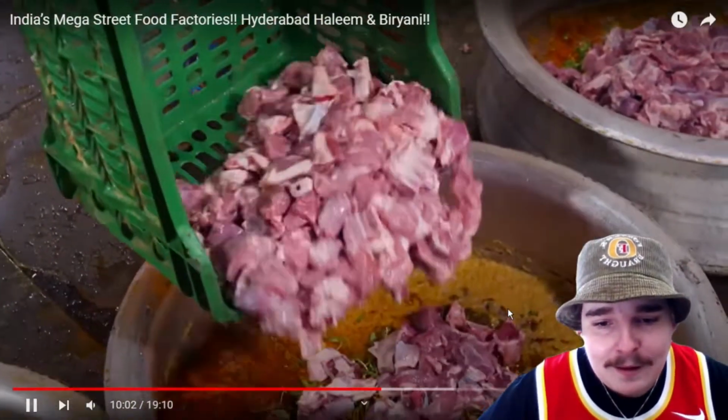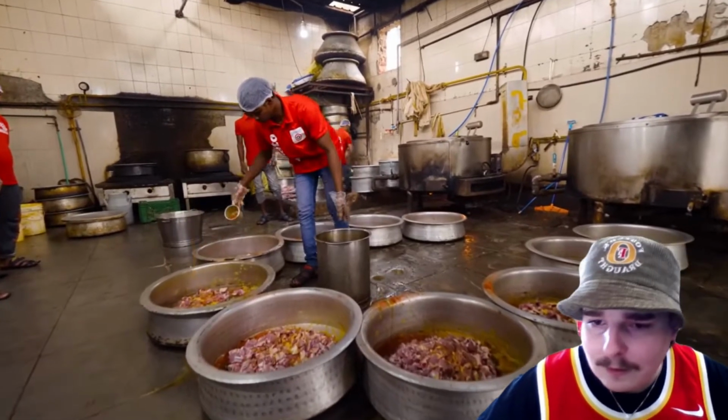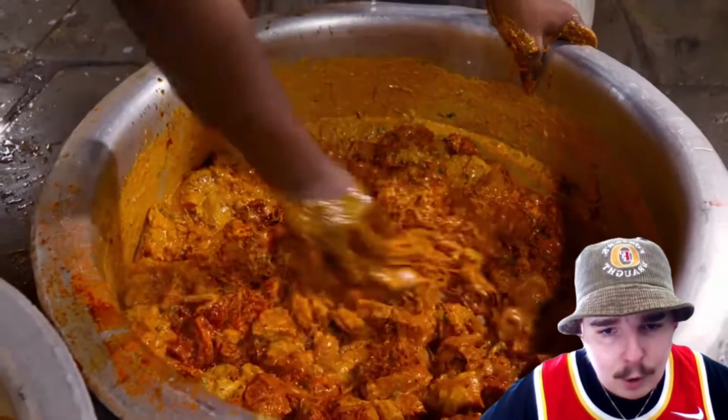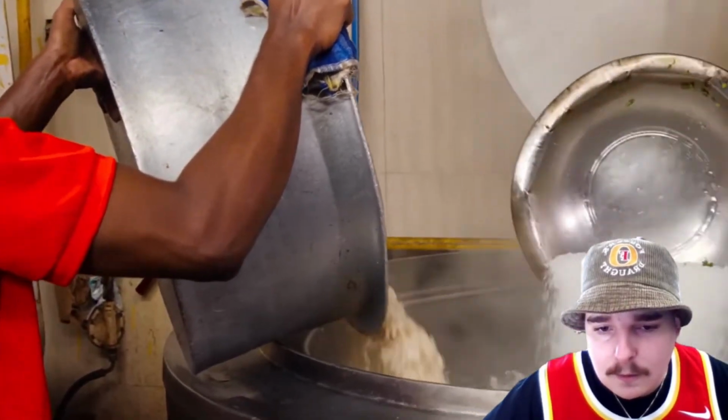After the meat is hacked up into bite-sized chunks, each pot receives one goat's worth of protein. On top of the mutton, add saffron water, curd, a bit of milk, and boiling water, then mix everything together. Ooh, that wasn't milk, by the way. I was joking.